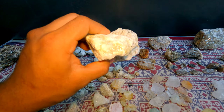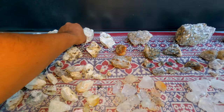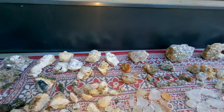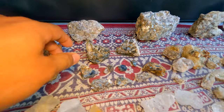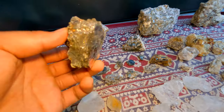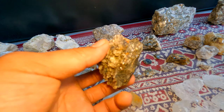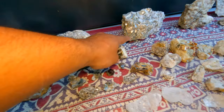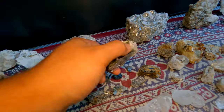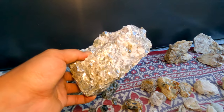This one does glitter. I'm trying to go over as many rocks as possible because beauty is in the eye of the beholder. These rocks have a lot of mica on them. This is the mica again, this flat shiny surface or scaly lookingness on the rock. A lot of mica. Very nice mica smoky quartz right here.